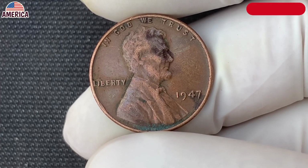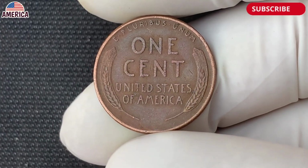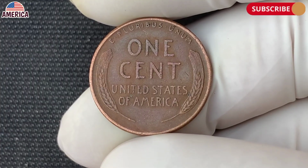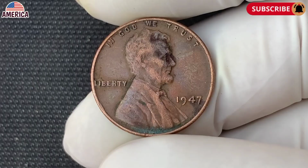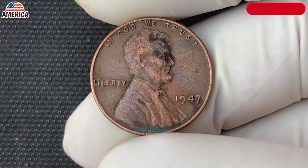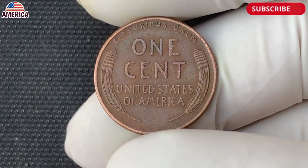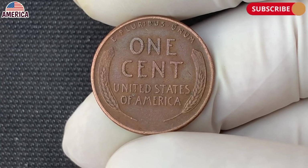And then we have the off-center strikes, another rare and eye-catching error. These happen when the coin blank, or planchet, isn't properly seated during the minting process. The result? A coin where the design is shifted to one side, often with a blank crescent showing. The more off-center it is, while still showing the date and mint mark, the higher the value. Even minor off-center errors can increase a coin's worth dramatically.